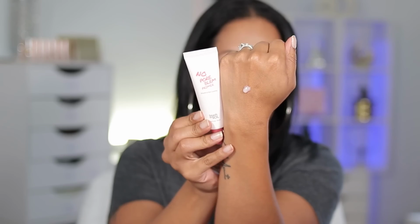You can apply this with or without makeup because it goes on pretty clear. And here is what the baby looks like. I'll blend it out so that you'll see once it's blended out. It's not gonna turn white, so you won't get a weird white cast or anything like that. And there we go. Just looks really healthy. This one over here.